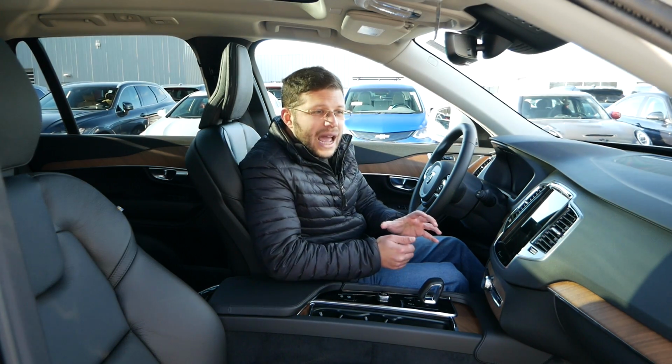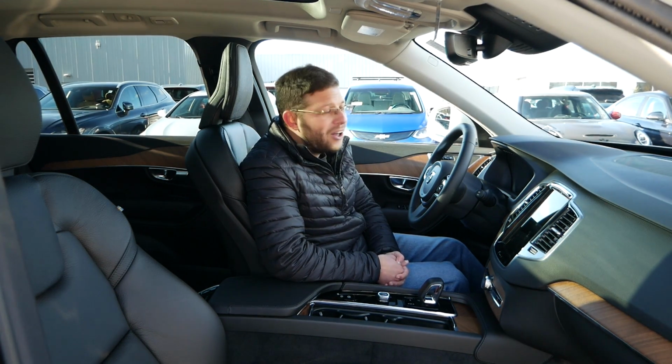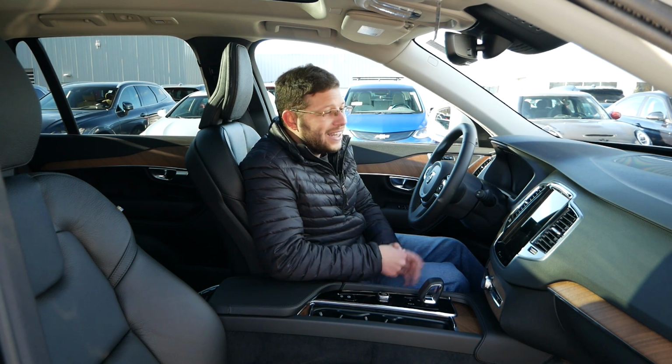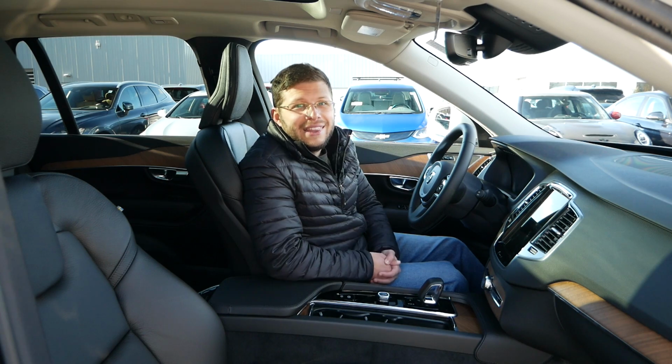So if you don't really care about having the most aggressive driving dynamics and you're looking for a crossover at around $60,000, I think the Volvo XC90 is certainly worth taking a look at, but also I think it's one of the best vehicles right now in this market.